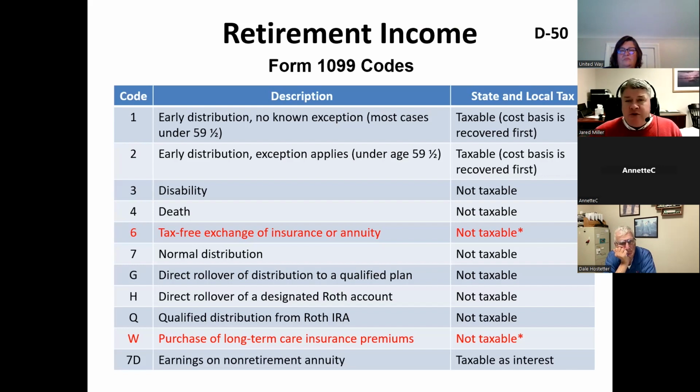For a code 2, it means that you have an early distribution. Again, you're under 59.5, but there might be a reason why the penalty doesn't apply. That could be things like a conversion from a regular to a Roth IRA. It could be that there is some distribution you've taken, but the administrator knows that it's not going to be an early withdrawal penalty situation. Again, with the code 2 for federal, it's taxable, no penalty, but for PA and local, that could also be taxable income. Code 3 is for disability.